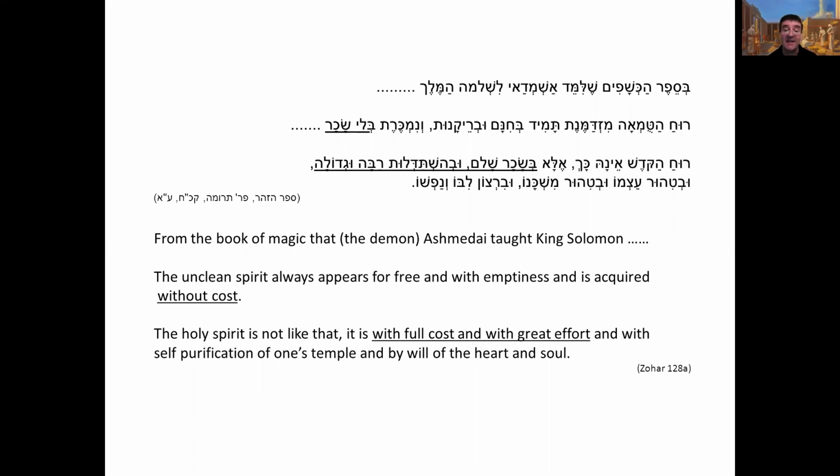To just punctuate this, we will look at another story from Sefer HaZohar, a story of Shlomo HaMelech. He was taught by a demon called Ashmedai about a certain lesson from his book of Chashafim, which was a book of his magic that Ashmedai taught HaMelech Shlomo. What is the lesson that he taught HaMelech Shlomo? He says, Ruach HaTum'ah mizdamenet tamid bechinam uverekanut v'nimkeret bli sachar. The Ruach of Tum'ah is easy. It doesn't require any effort. It's chinam, it's free, and it's empty, and you don't have to pay very much for it. It's very easy to acquire Tum'ah.